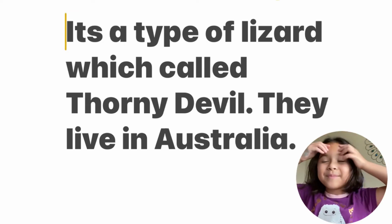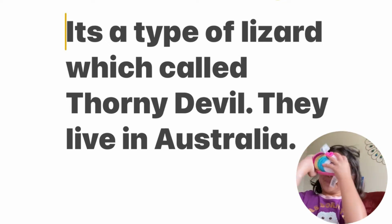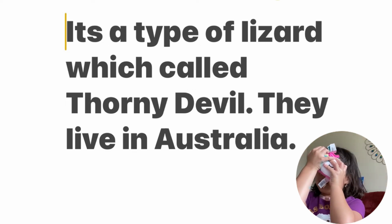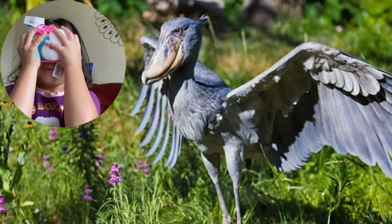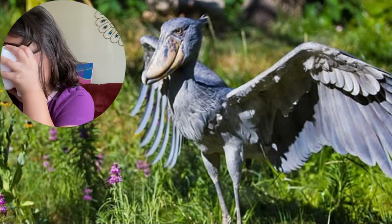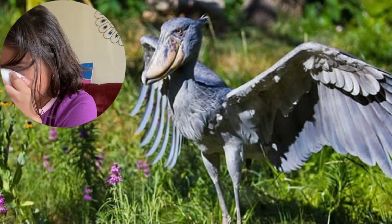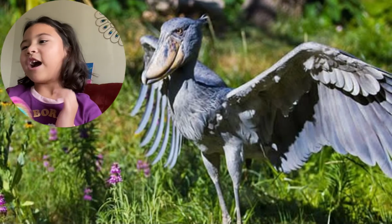Yeah. Okay. Next animal. Close your eyes. I need my plushie. Next animal is... Oh, look at that. What? Look at it. I'm scared. Any guess? No, it's not scary. It's a cute animal.